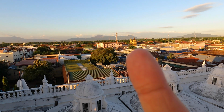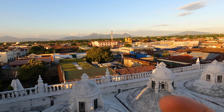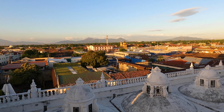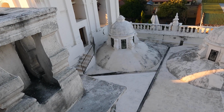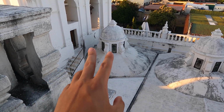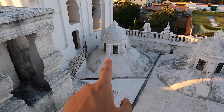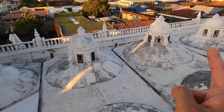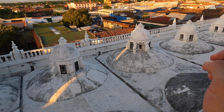That yellow building right there. Right there. That's also one of the oldest cathedrals here in León. You can also see it's like a dome, but also another part with windows and mirrors there too. There's one, two, three, four, five, six. There's six of them.